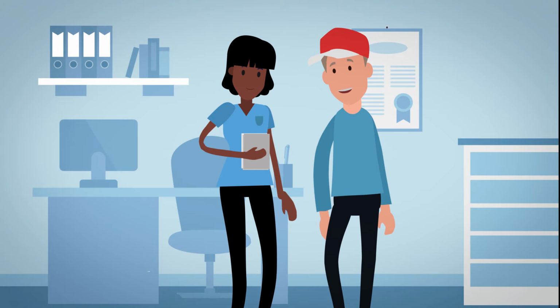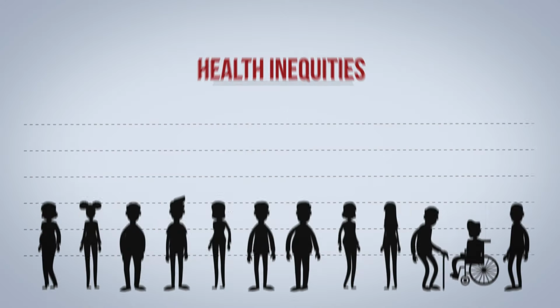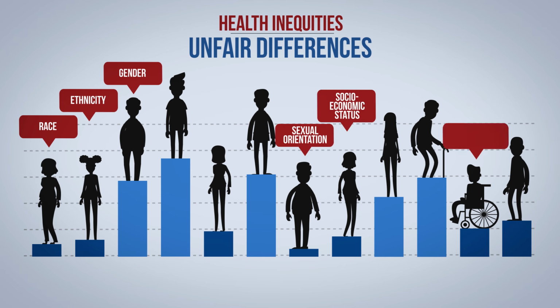Jennifer has been a committed primary care nurse for over 10 years. She's proud of the care that her team provides, but she's recently learned about health inequities, which are unfair differences in health outcomes that occur because some people have systematically experienced greater obstacles. These are based on factors like race, ethnicity, gender, sexual orientation, socioeconomic status, disability, and where they live.